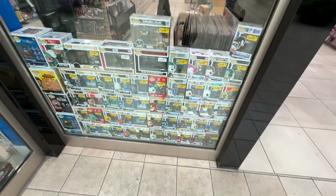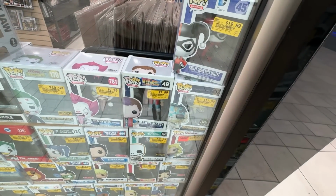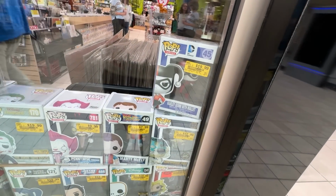Starting off at EntertainMart, right at the front of the store to try and see what kind of cool stuff that they have. Older Harley Quinn pop. We have a Marty McFly right there. To the Joker with the kisses. I mean, some decent stuff, nothing that I really want to pick up.